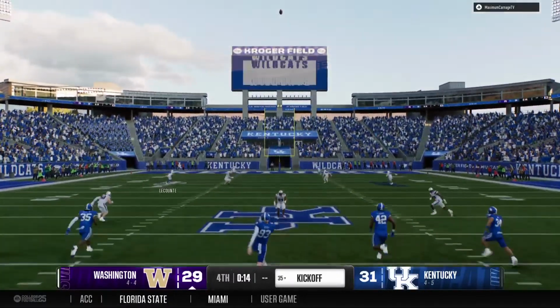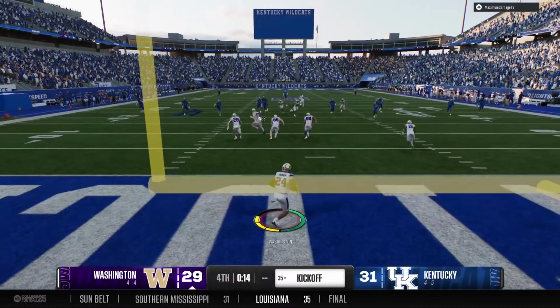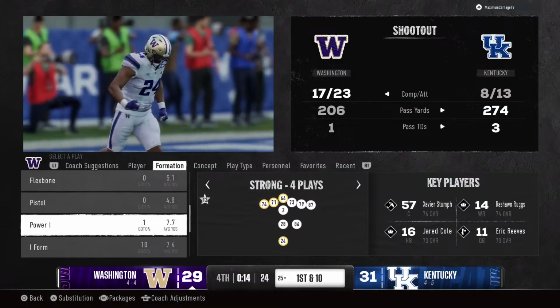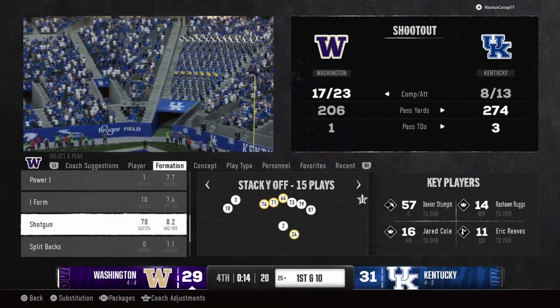That last field goal looks like the game winner if they can keep them from getting in field goal range here right at the end. He'll take a knee. It's a touchback. Save every second he can as they try to put together this final drive.